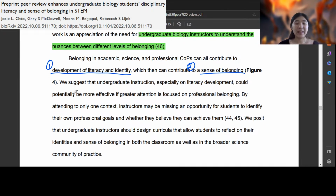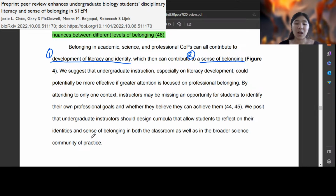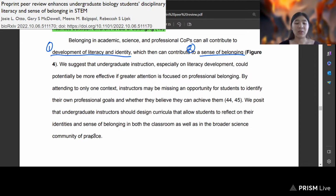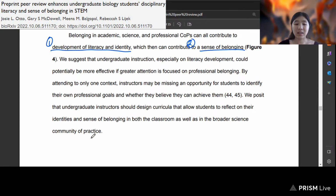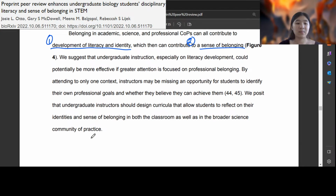We suggest that undergraduate instruction, or basically teaching undergraduates, especially on literacy development, could potentially be more effective if greater attention is focused on professional belonging. By attending to only one context, instructors may be missing an opportunity for students to identify their own professional goals and whether they believe they can achieve them. We posit that undergraduate instructors should design curriculum that allow students to reflect on their identities and sense of belonging in both the classroom as well as in the broader science community of practice.